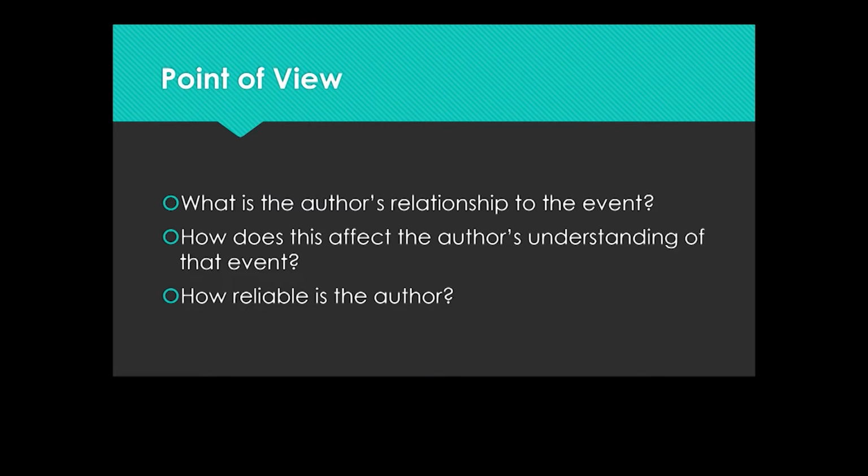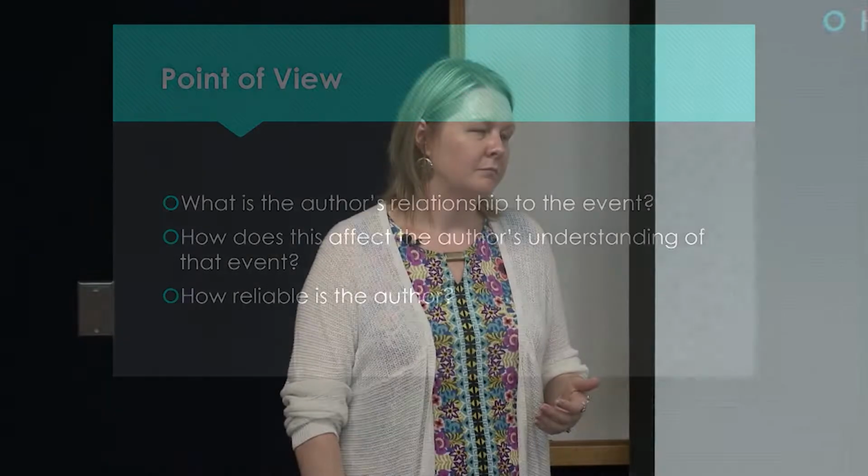Once we've identified the audience, we want to think about the point of view of the author. We want to think about what their relationship to the event in question is, what their understanding of that event is, and then how reliable they are. Now, reliability can be difficult to assess.